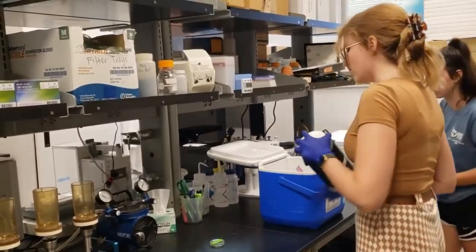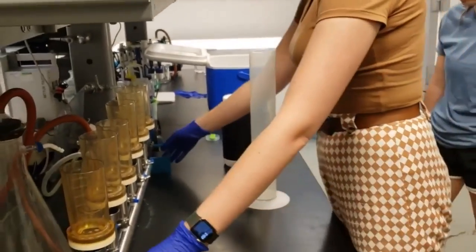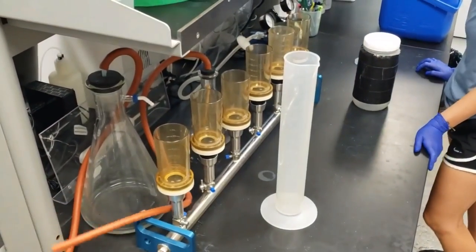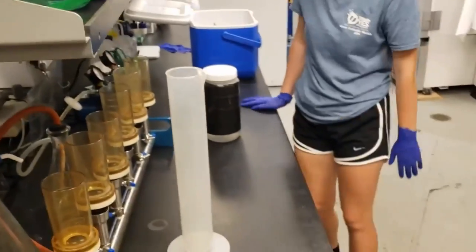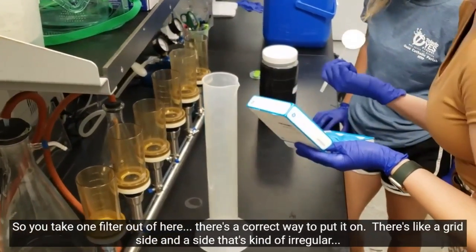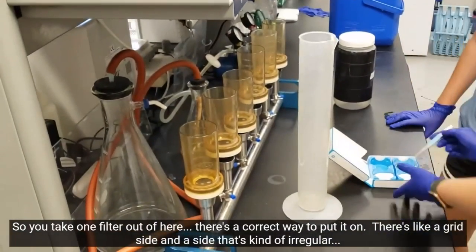So this. And we will take out a tube. So this is what we use to filter chlorophyll A out of the sample. And over here, our filters. So I'll let you put that on. So you take one filter out of here. There's a correct way to put it on. So there's a grid side and there's a side that's kind of irregular. It's hard to tell. So you're going to put it just flat on here like that. And these are magnetic.